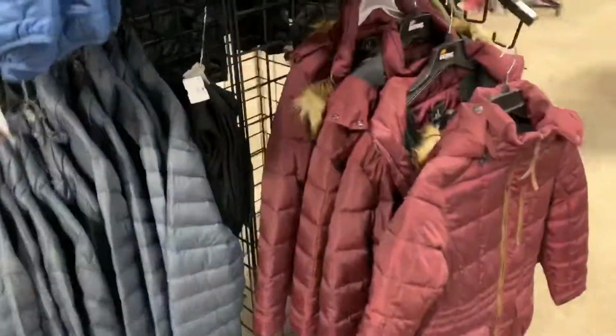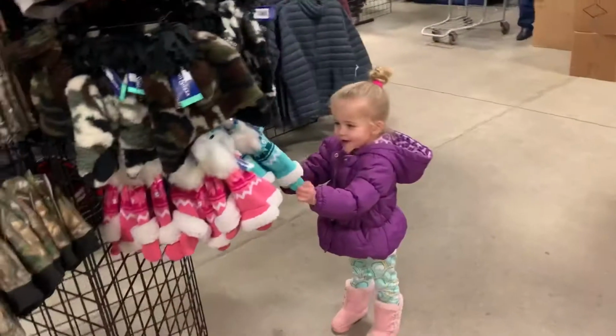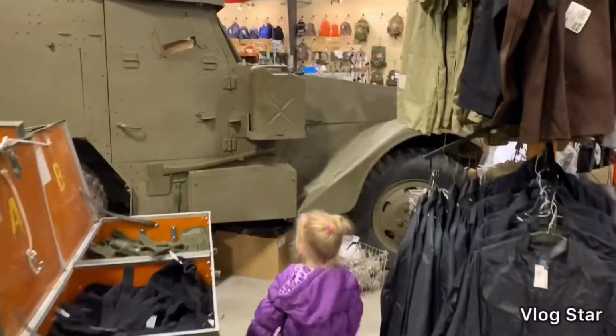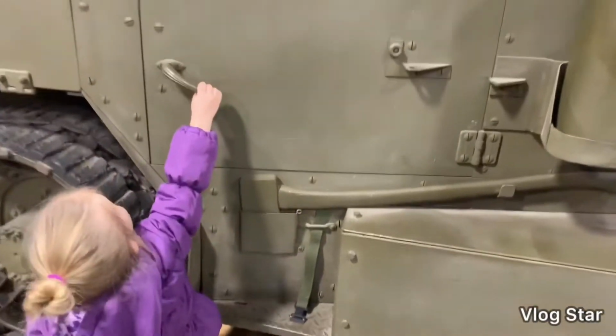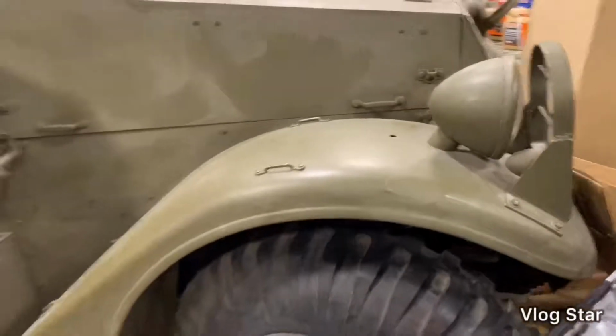We're looking in the back. Mommy likes that coat very much. It's beautiful. Let's go. We're gonna keep looking. Oh my goodness. Go check it out. Don't open it. Look, there's an axe right here. Yeah, that's real. Don't pick that up. There's an old tank. That's a pretty cool truck.